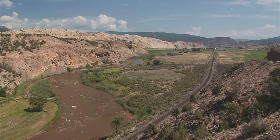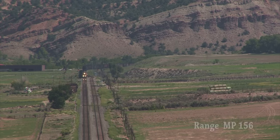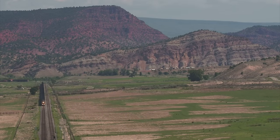We repositioned our camera on a ridge above the siding at Range, near milepost 166.3. Range is the last siding trains encounter before reaching Dotsero. The siding is 7,720 feet in length and located along a stretch of tangent track, something you don't see often on the Moffat Road. UP 7320 is seen again as it passes below us, leaving the red-rocked canyons behind.